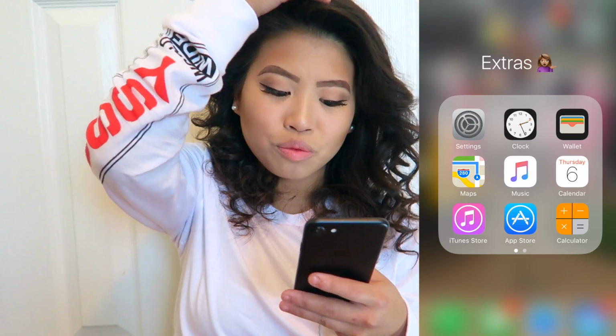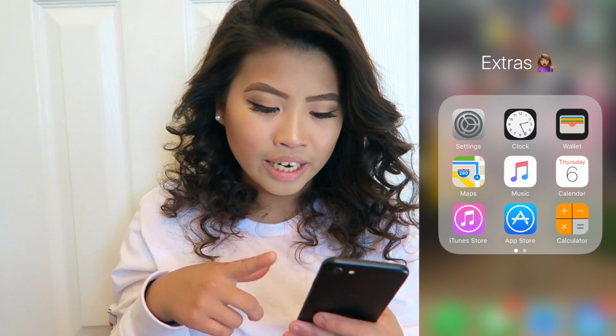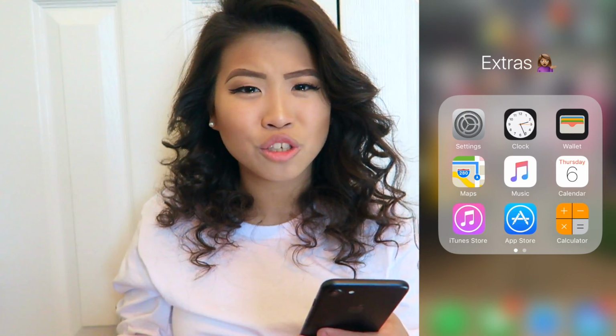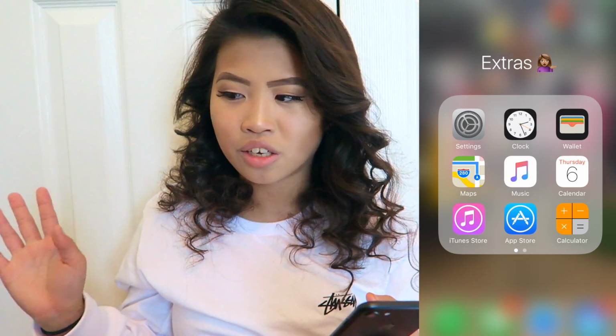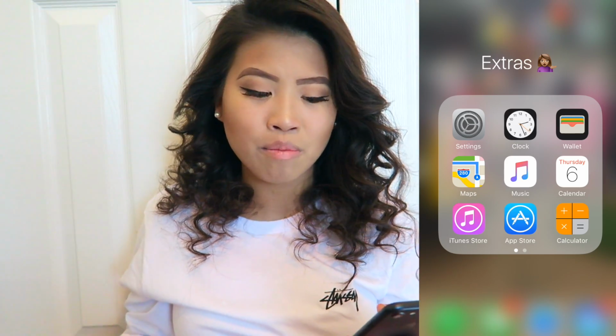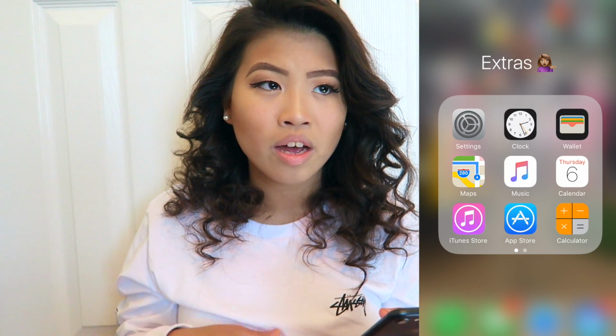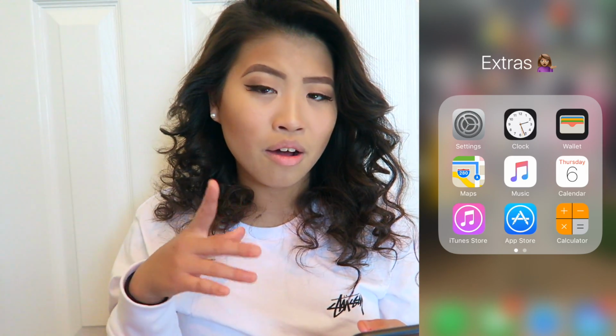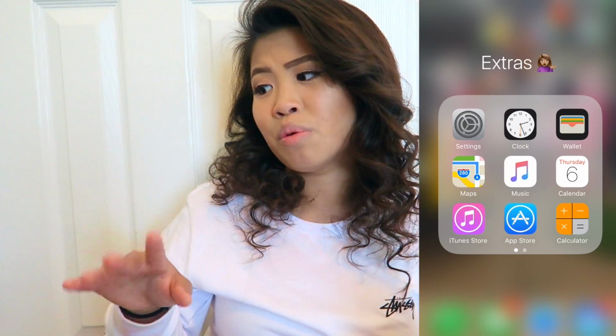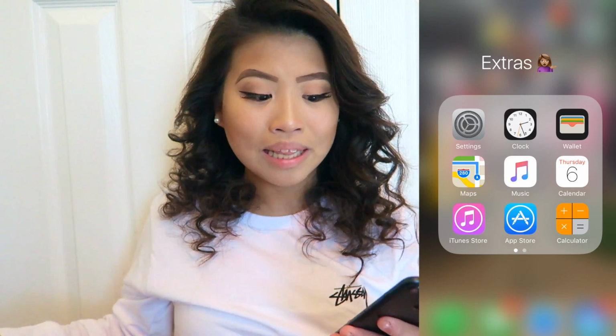I do definitely use maps and the app store a lot, and the calendar, I don't really use it too much because I do have a planner since I am in college, so I tend to look at that and write things on that more. But every now and then, if I'm out at a doctor's appointment and I don't have a planner or something, I'll just throw it in my phone calendar, and then I will add it to my planner later.